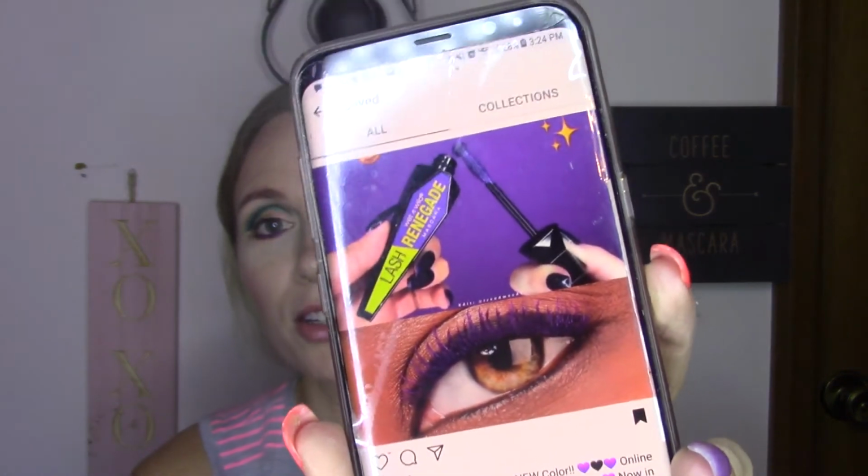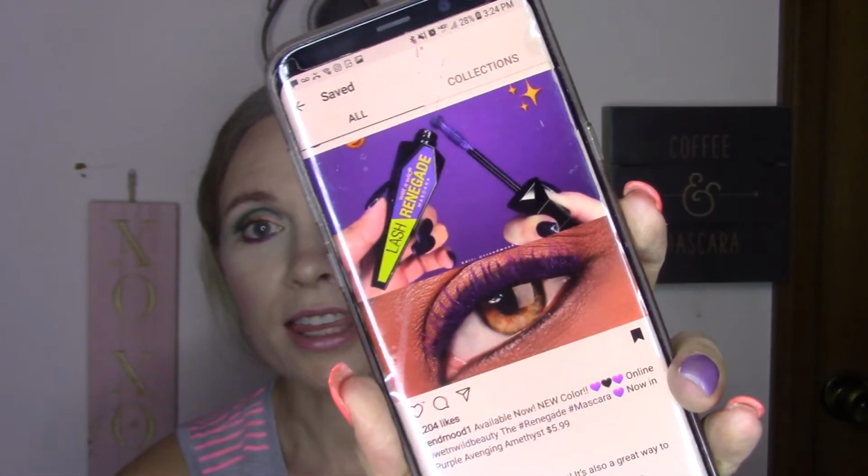Ooh, yes, Wet n Wild. So Wet n Wild has a Lash Renegade Mascara and they just released it in the purple. It is available on their website now and it is on my wish list. I love a dark purple mascara. I think that is so fun and I want it. So it is on the wish list. It's only $5.99.